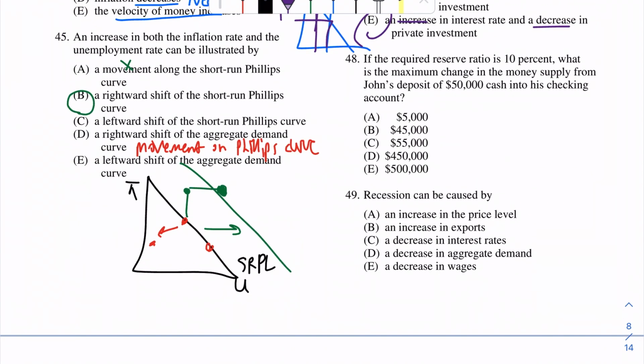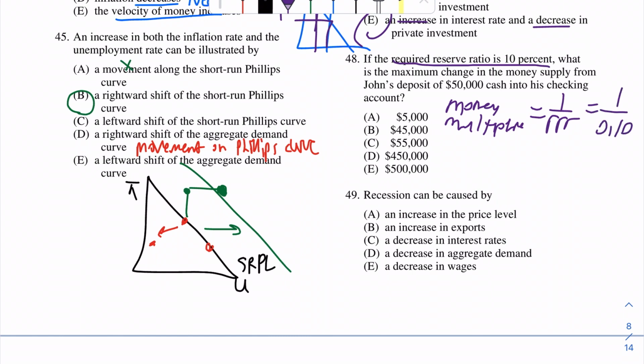48. If the required reserve ratio is 10%, what is the maximum change in the money supply of John's deposit of $50,000 into his checking account? So if he puts $50,000 in, the bank has it, they can make loans with it, and then when they make loans, it turns into the multiplier effect. Now, we're dealing with the money multiplier, which is going to be 1 divided by RRR, the required reserve ratio, and that's 10%. So that would be 1 divided by 0.1. You do not do 1 divided by 10, we're doing 1 divided by 10%, and percent as a number is 0.1. So your multiplier in this case is 10.